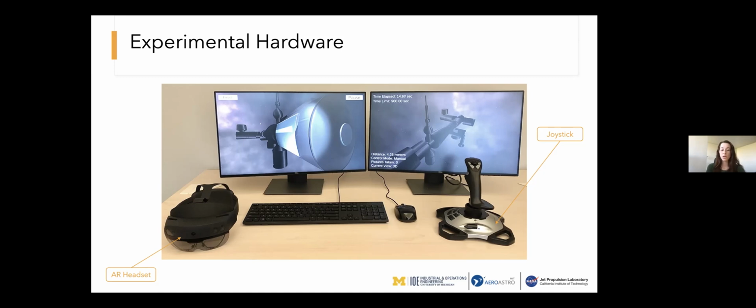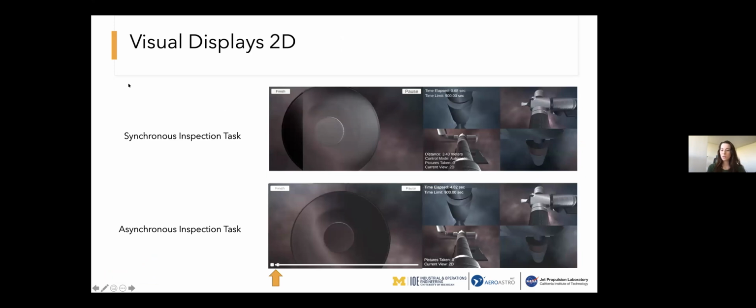In terms of control, what we have is a keyboard, a mouse, and a joystick. Of course, the joystick helps fly the robot during that synchronous control. And then all the interfaces use a combination of some of those controls. And then what you see at the left is the AR headset. We use the Microsoft HoloLens Generation 2. All right, so I'm going to walk through our interfaces.